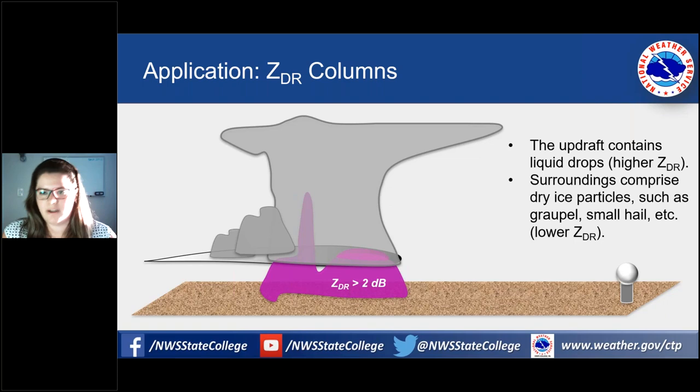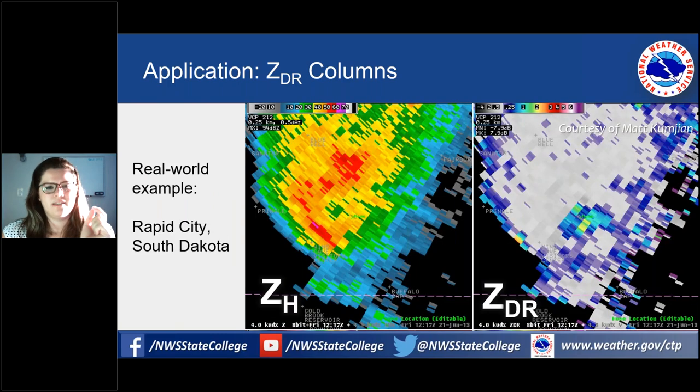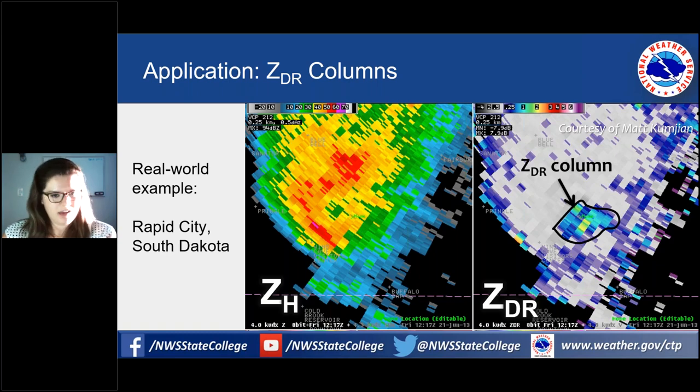So it's becoming more horizontally aligned, and we're going to get a ZDR enhancement here. So if we take a look at this a little bit more, we zap our radar beam through it. We can see that when our radar beam intersects this ZDR column, it's just going to be a little segment that lights up. And we'll see this here on this slide. We have now reflectivity on the left and ZDR on the right. And here, what's highlighted on the right in ZDR is that ZDR column. Now, of course, it's not going to look like a column on radar because we're only taking a slice through the atmosphere. We're not seeing the whole vertical profile.